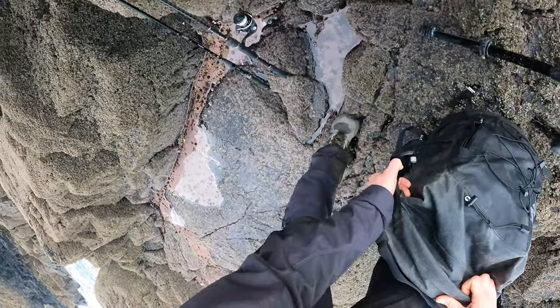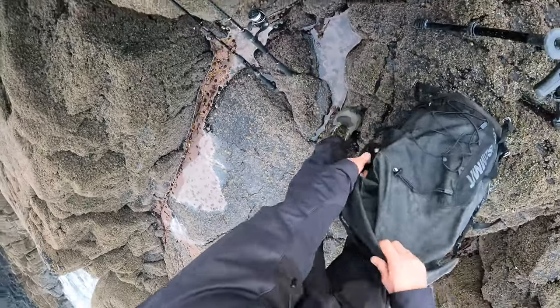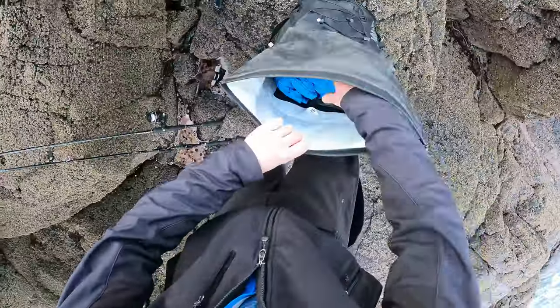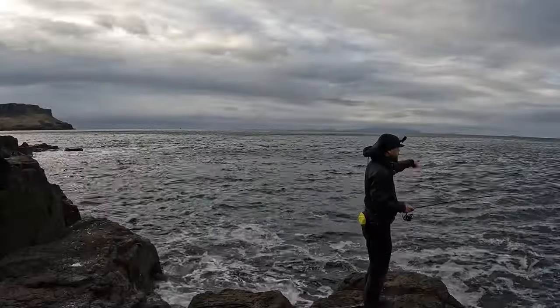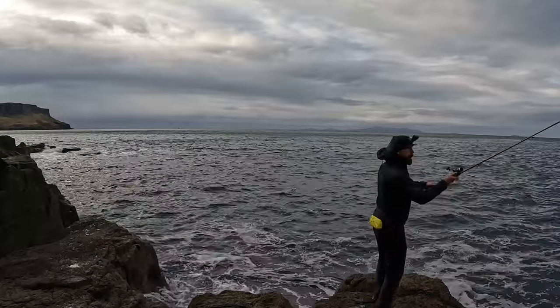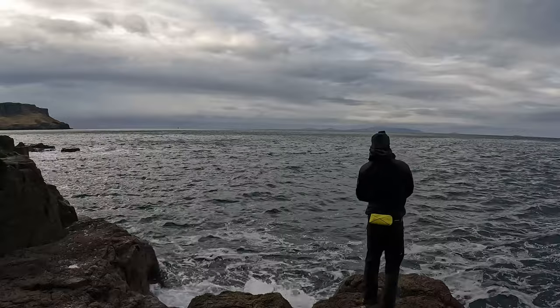I've only brought one reel, which is a Daiwa BG MQ 2500 size with 20 pound braid on. Well, I can see there's a big bit of structure in front of us here, but we'll worry about that if we hook into a fish. First cast.